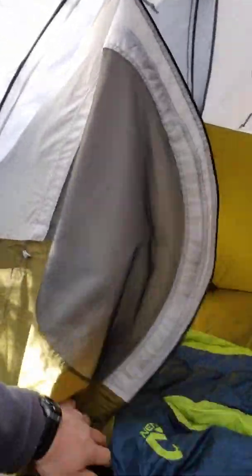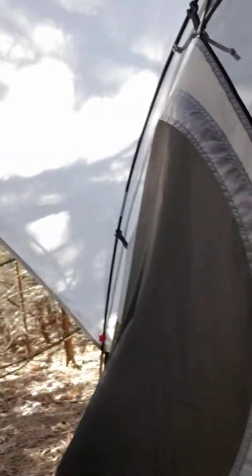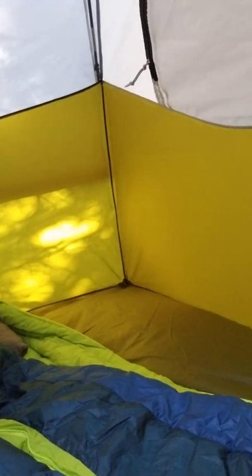Inside here, I do have a Nemo sleeping bag, which is pretty great. It was a Forte 20. If you're looking for a decent bag, that suited me pretty well. It got down to about 32, 34, somewhere in there last night, and it was a very comfortable bag. The inside of the tent, it is a two-person tent, and you could make it work. It would be snug, but it's a pretty great one-person tent. I had room for a lot of my gear.